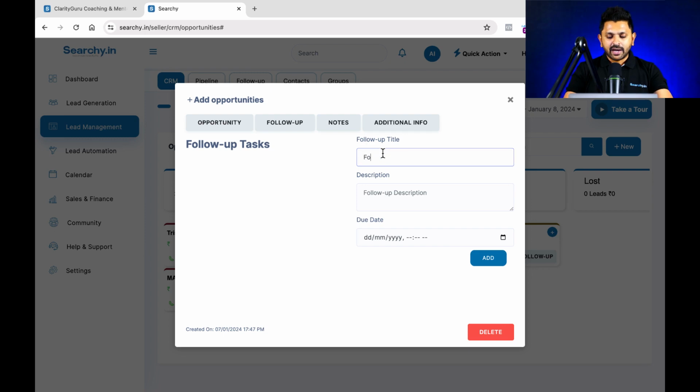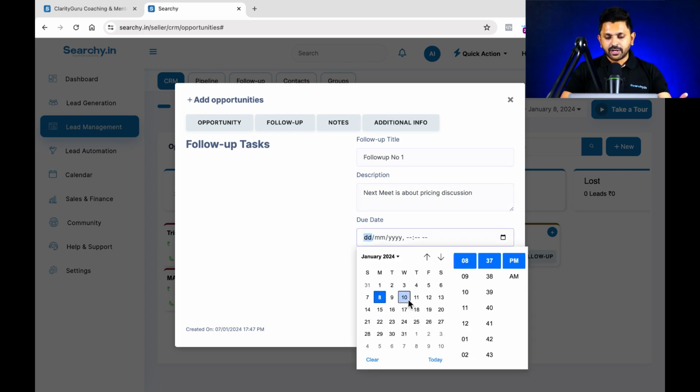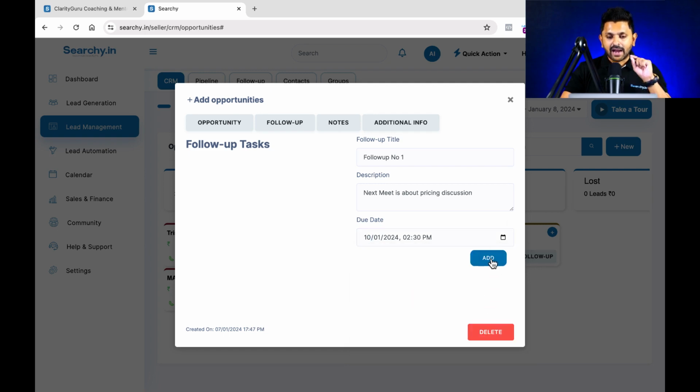So I'm going to go here and write follow-up number 1. I'm going to write next meet is about the proposal, about pricing discussion. You see that? I can write that and I can put a due date. In case today is this date, I can put on 10th. I can even select the time of it. Maybe I want to have a meeting at 2:30 p.m. So I can just go here, click on 2:30 p.m. and click on add this.